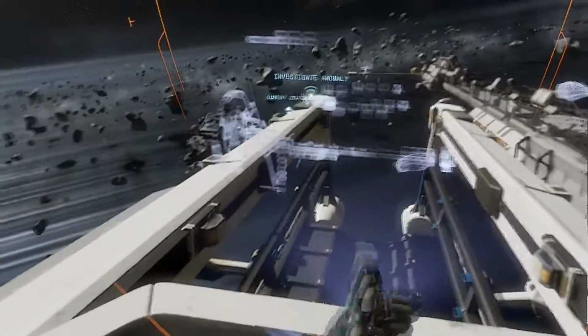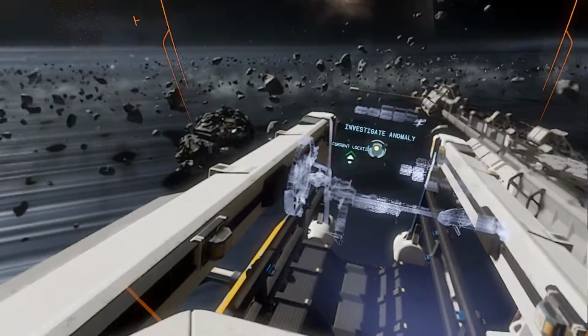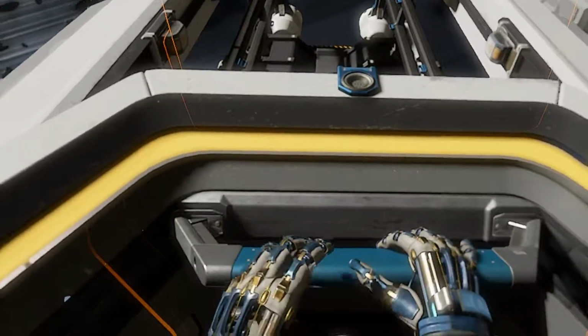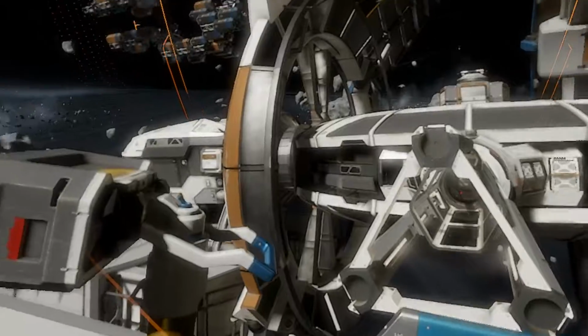Great. Select your destination. Coordinates have already been uploaded to the navcon. Just touch the marked location on the holomap and you'll be on your way. I'll monitor you from the bridge. Good luck. Alright, we're off.